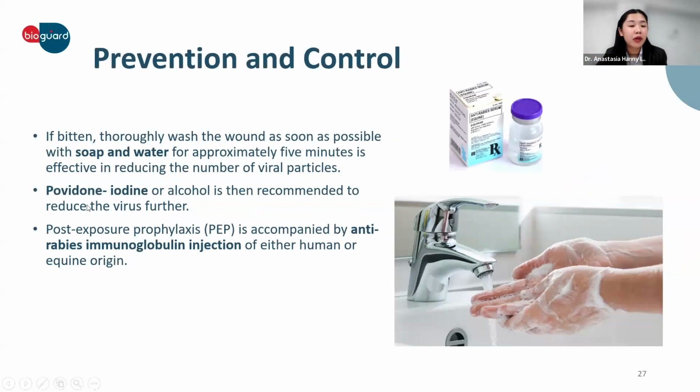Then, if, for example, your dog or you are bitten by a rabid animal, you can wash the bite wound as soon as possible with soap and water for around 5 minutes. Please wash it with running water, because it has been shown that it reduces the number of viral particles. And then after you wash the wound, you can put povidone iodine or 70% alcohol on the wound. I know it will sting, but the povidone iodine will reduce the virus further. This is an antiseptic.